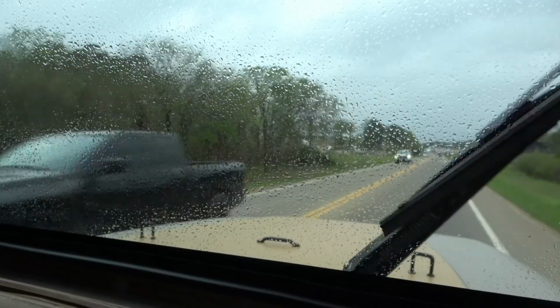All right, as you can see by that cutaway shot there, the weather is looking a little springtime for sure. We've got heavy overcast conditions, high probability of severe storms. That's what we're driving in today, and this is supposed to go on throughout the week. So it's going to be somewhat of an adventure with the weather all the same.